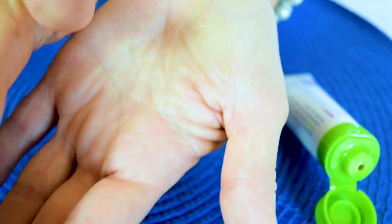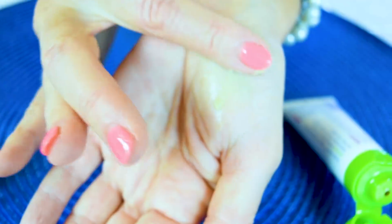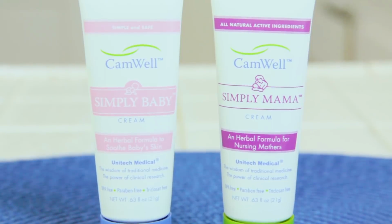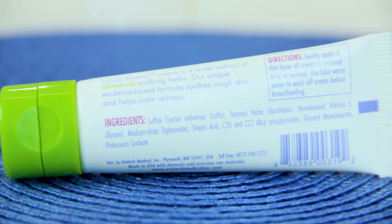What goes onto your skin and baby's skin really matters. This cream is hypoallergenic and contains no harsh chemicals, no artificial color, no artificial fragrance, and no added steroids. The ingredients are all natural. And before you feed your baby the next time, wash it off with lukewarm water because that will dissolve it away so that you have nothing against your skin and baby's mouth.